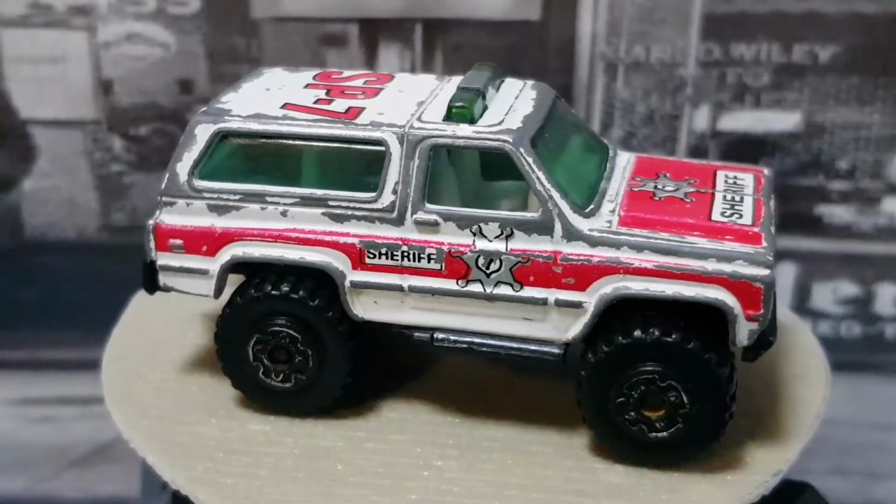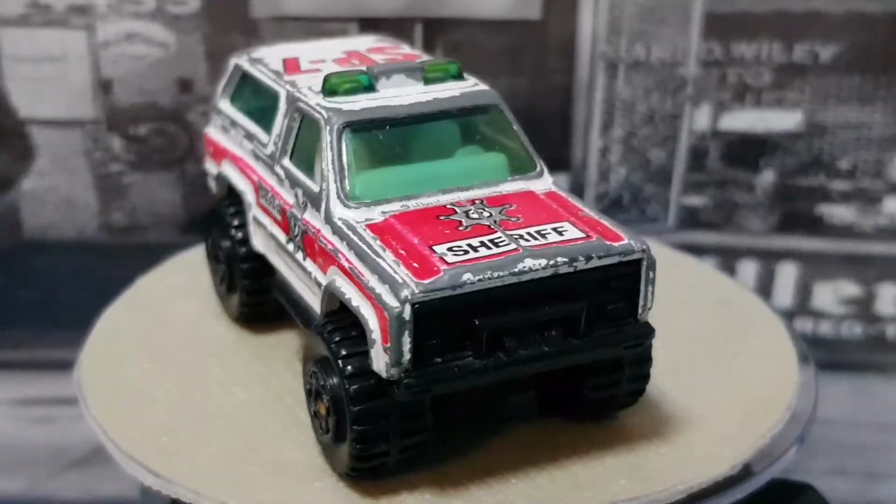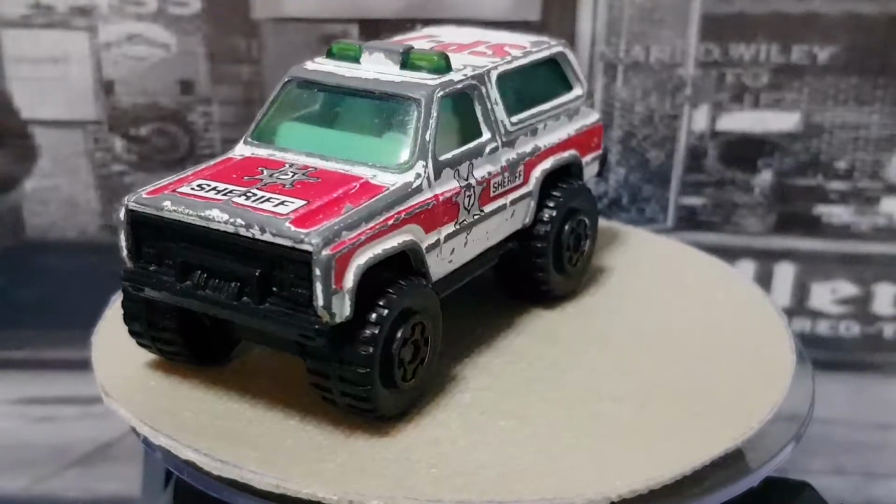And that is really cool. That's a cool Blazer, Sheriff's Blazer. It's in pretty beaten up condition, but I reckon by the time I've finished giving that a repaint, it's going to be pretty cool.